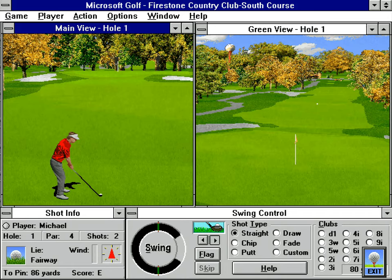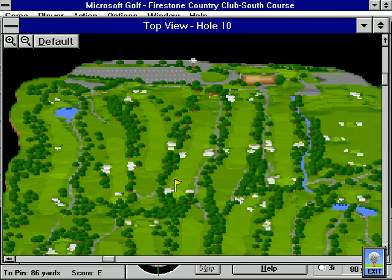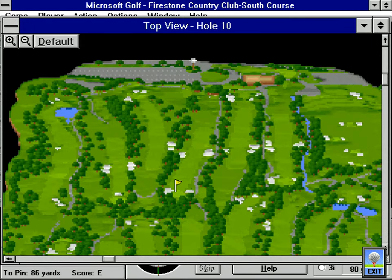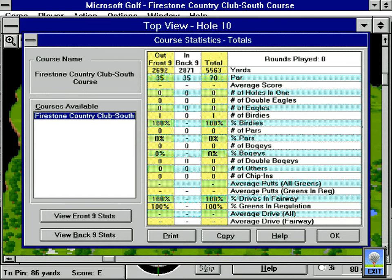Players can also watch the shot from the green view angle. However, sometimes it can be hard to see the ball from this angle, so you can now choose a minimum ball size. Players can also watch the shot from the top view angle. At any time, you can check on your performance by looking at the stats for the round. And to let you know how difficult other players are finding the course, you can check the course stats.